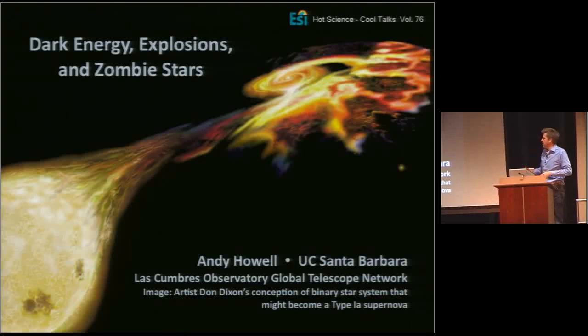Right. So this is an artist's conception of a type 1A supernova, the kind of supernova I'm going to be talking about tonight. And as I'll explain a little in the lecture, this is a star that's losing matter, and it's falling on this white dwarf star. So it's overfilling what's called its Roche lobe, and that's where matter gets more attracted to this star than it does to this star.